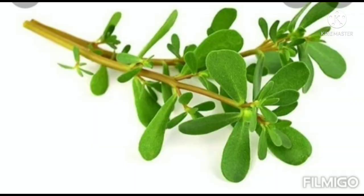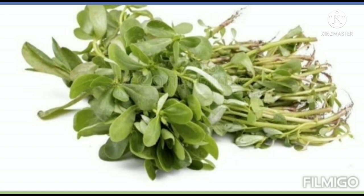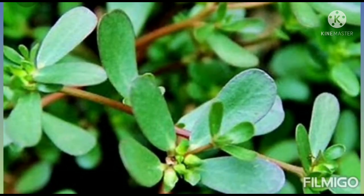Water whenever the soil feels dry to the touch, but don't overwater it. Purslane would rather be a bit dry than flooded.